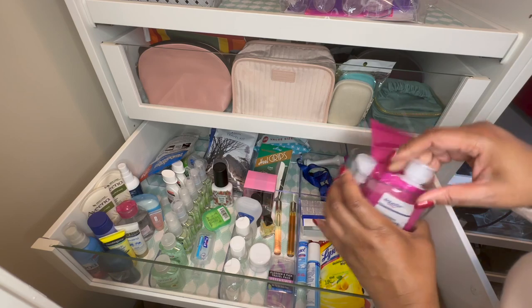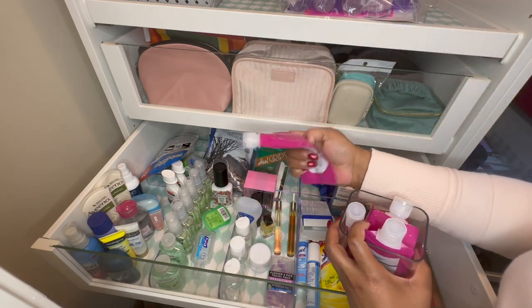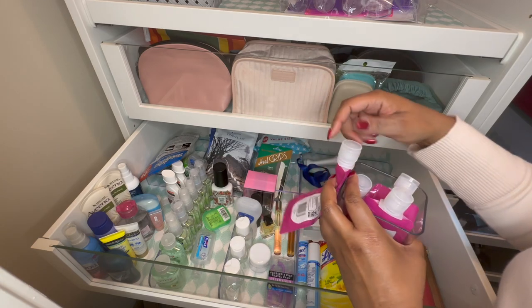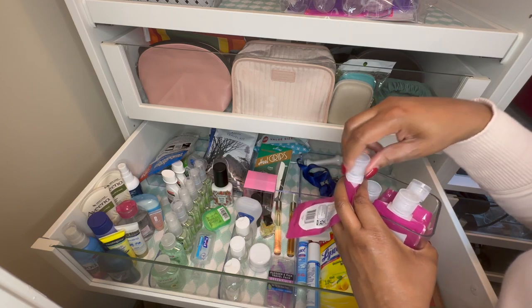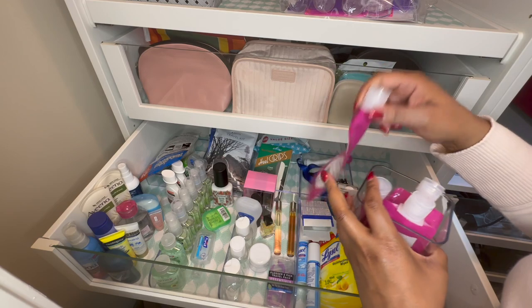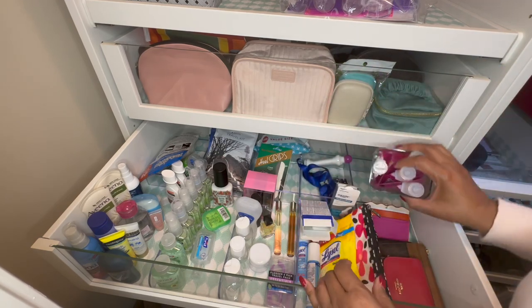These are just some extra pouches to put your toiletries in. Got these from Walmart. If I ever were to use these, which I haven't before, I would definitely put some Saran wrap around these. These things probably leak like crazy. I don't know if I would even use them, but I did buy them. So got that in there.